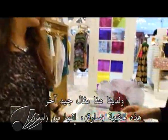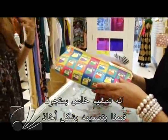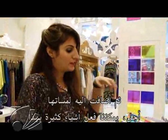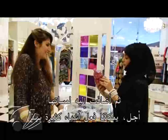This is Sarah's bag. She's also based in Lebanon. This is a sauce-made design that we did especially in center, and then she added it to her clutch. Yeah, so there's a lot of things that we can do with that.